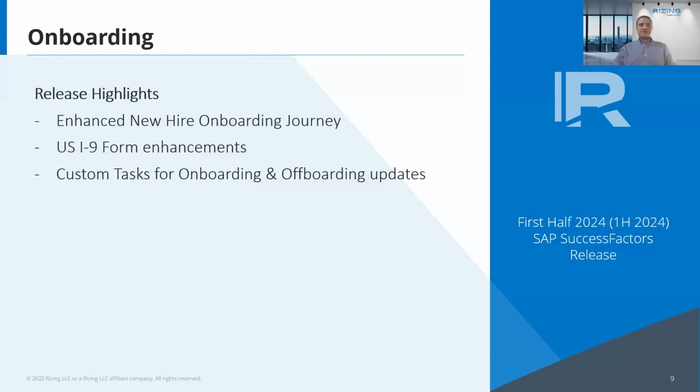The data entered by the new hire in Section 1 automatically fills in Section 2, so it is accessible by whoever the company representative is who is completing Section 2. They are able to access the document and verify it.